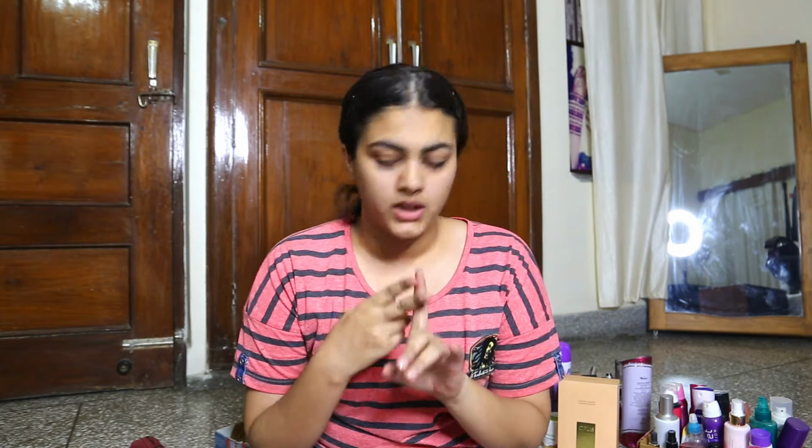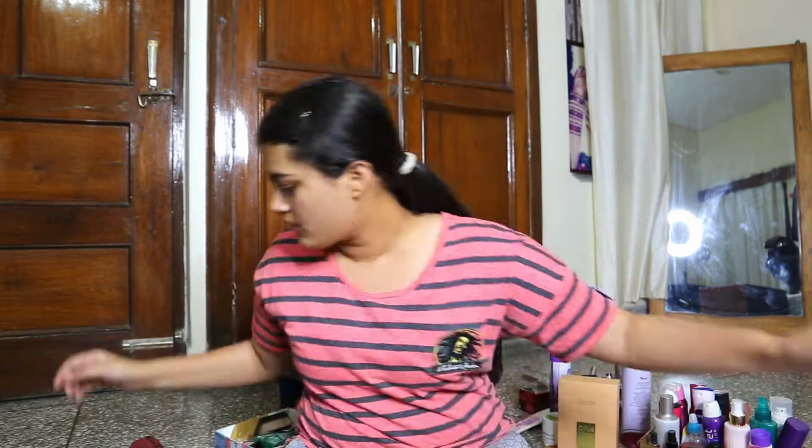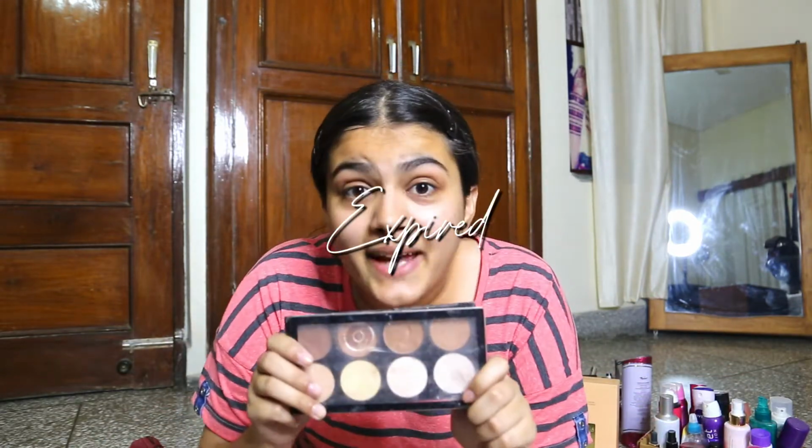So guys, right now I'm surrounded with a lot of stuff. So I just got all the stuff out from the first drawer, and now I'm gonna see what I need, what I don't need, and what I need to throw away, like which is what's expired. So this palette is absolutely expired. I don't need it. This is expired. I don't need it. I don't know why I keep expired things with myself. This is leaving. Expired.